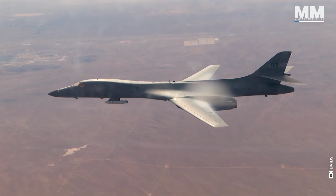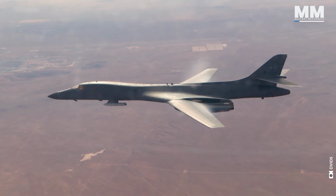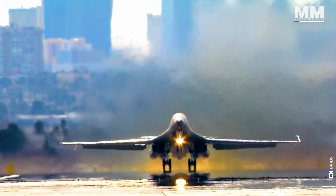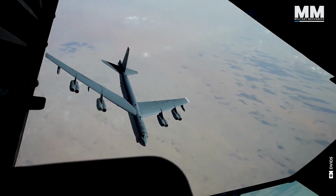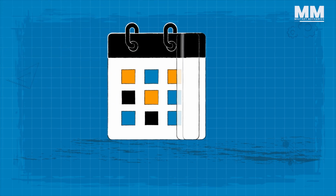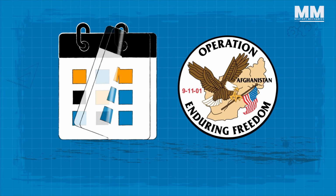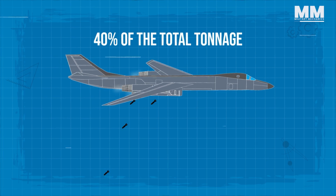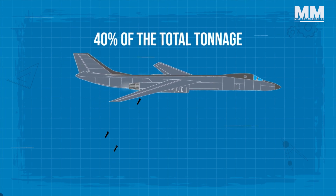This aircraft can carry 75,000 pounds of payload at supersonic speeds while maintaining a radar profile under 1% of the B-52 Stratofortresses. During the first 6 months of Operation Enduring Freedom, 8 B-1Bs dropped nearly 40% of the total tonnage delivered by coalition air forces.